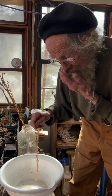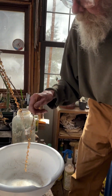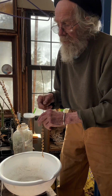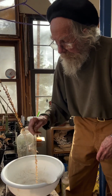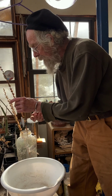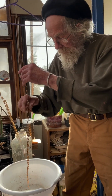So what I do is like this and get out nice clean seed to sell, and then I crunch up all the rest of it and broadcast that in my garden. That's what I use for planting myself, is the seed that's not so nice and clean. But if you want to get nice clean seeds, this is the way to do it. This one looks like it might actually have more, yeah.